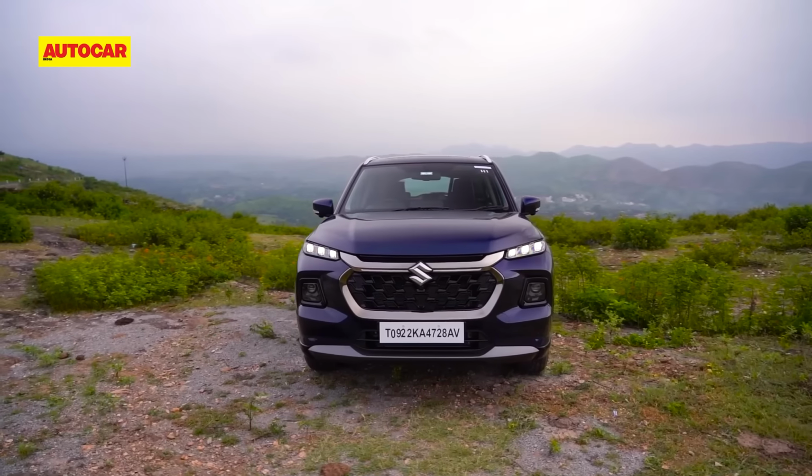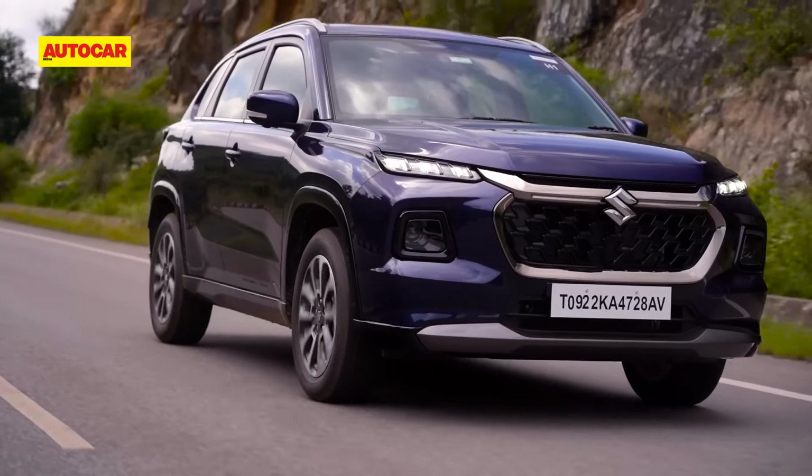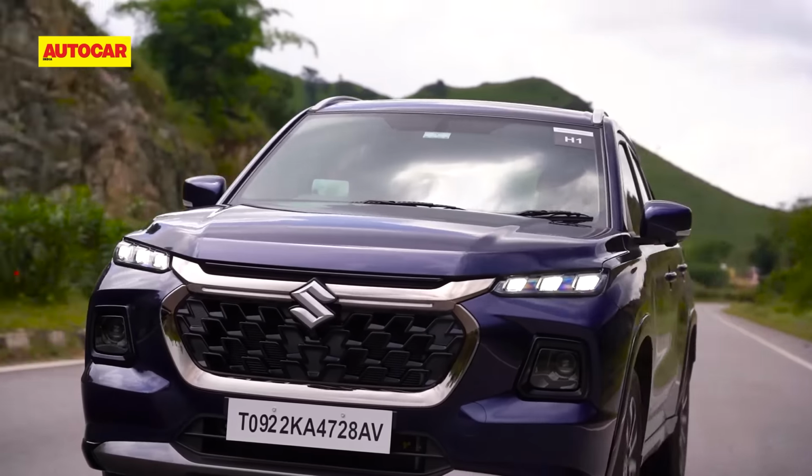Before we get moving, a word on safety features. As standard, all versions of the Grand Vitara get anti-lock braking, front and rear disc brakes, electronic stability control, hill hold assist, 3-point seat belts for all seats, and ISOFIX child seat mounts. Dual airbags are standard, while higher spec versions add in side and curtain airbags. The model is compliant with all frontal, offset, side impact, and pedestrian protection norms. The Grand Vitara hasn't been crash tested by Global NCAP as yet, but the promise is of a strong showing.